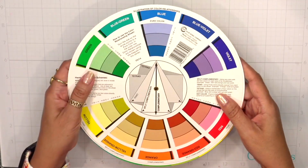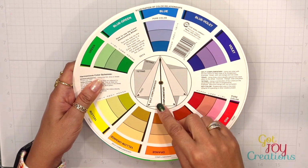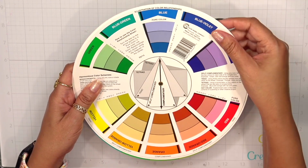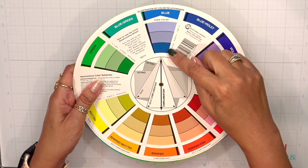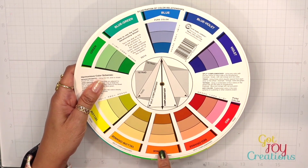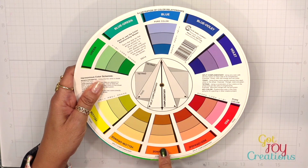And as you can see here in the back, it's going to tell you what your complementary colors are, your split complementary colors. So if I'm looking at this blue here, which is going to be my pure color, this is going to be my tint, my tone, and my shade. And then I can walk myself right across to the orange, and that's going to be my complementary color.